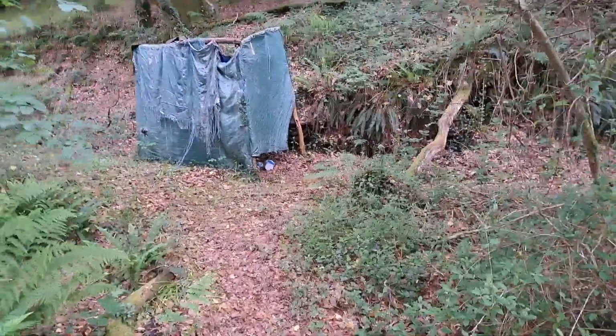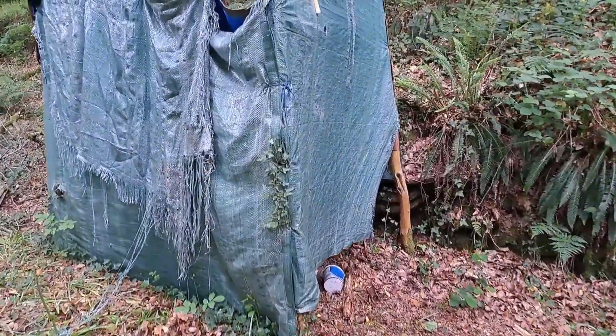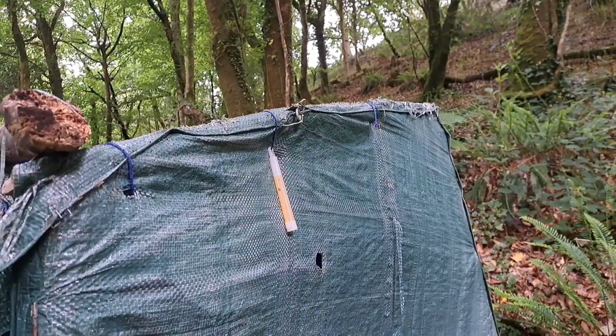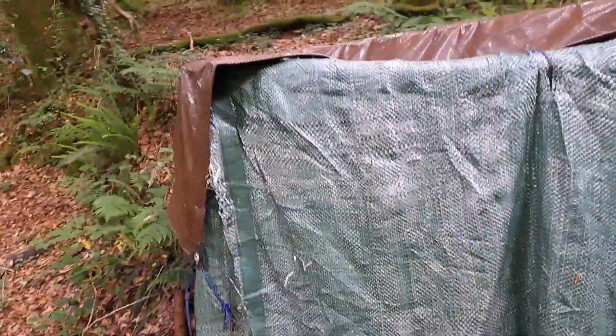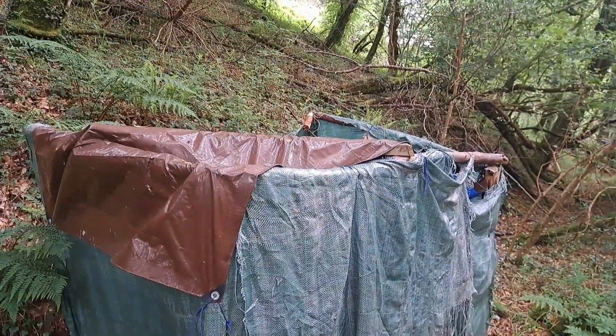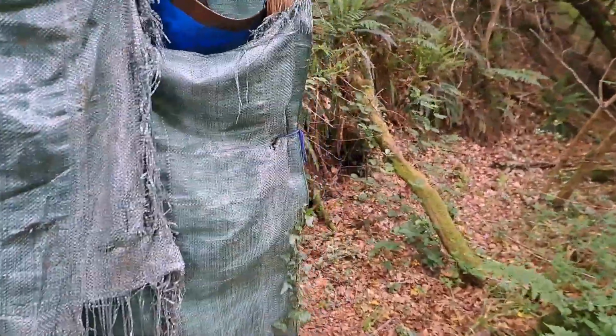Right, so what is this here? There's the old saloon there. I'm almost scared to have a look inside, to be honest with you. They've utilised some tarps. Where's the doorway? That's not it. Let's stand back and have a look at the construction. Yeah, the tarps look like they've been here a while. I'm guessing this must be the door.